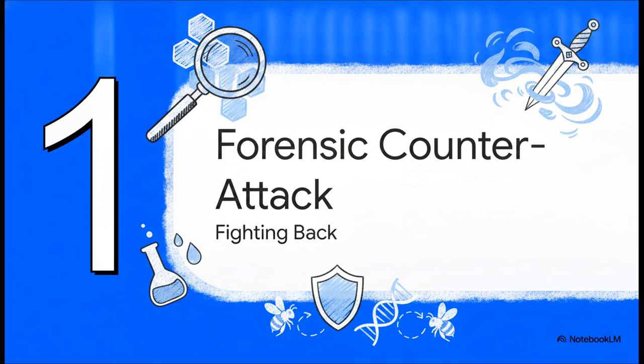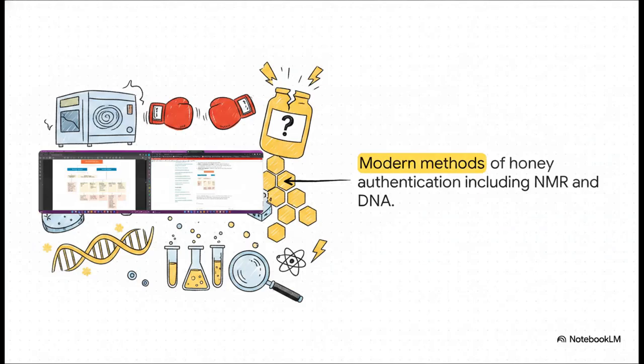Section 1. The Forensic Counterattack. Science is finally striking back. Fortunately, modern laboratories are fighting back with highly advanced methods of honey authentication. We have moved way beyond the basic physical checks of the past, like just measuring sugar concentration or checking the color. Now, we are deploying cutting-edge scientific methods, shifting entirely to advanced molecular techniques to definitively prove food origins.